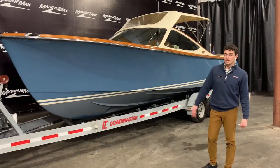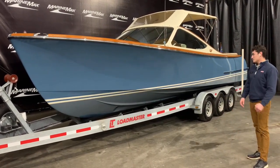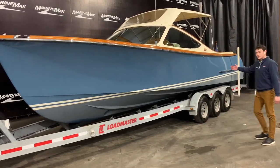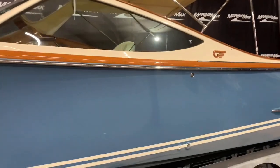When it comes to a classic picnic boat, the TALERIA 29R is one of the best. Hinckley 2016 TALERIA 29R is a great looking boat. It's got bow thrusters in the bow. As you can see, a nice blue hull. All class here, extraordinary craftsmanship.